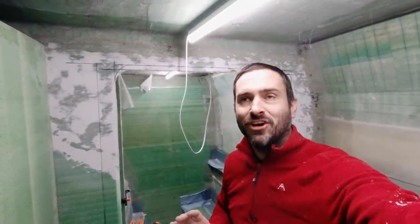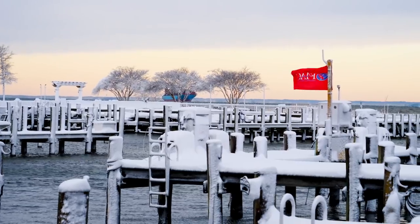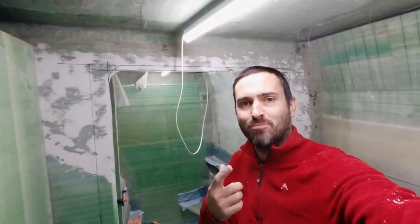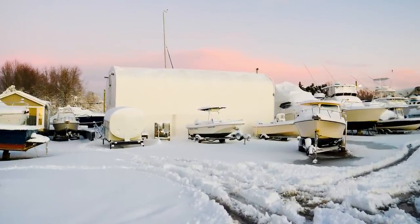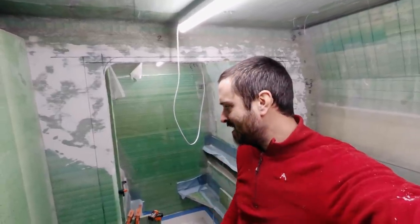Right now, today, there is about a foot and a half of snow that fell overnight. You can see my breath. It is freezing cold in here. I think the thermometer was showing like 31 or something like that inside the tent right now. But as long as I keep moving, it's not that bad.